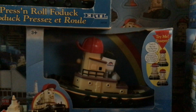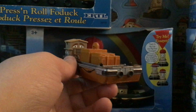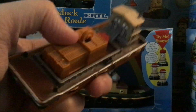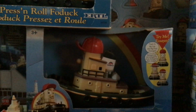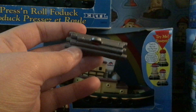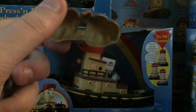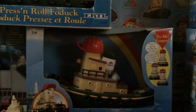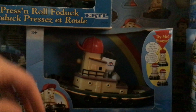Alright, and then the other Ertl that I have, again, in terms of barges, here is the Thrills and Chills Seeker, Brunswick. You can see he does have a little piece of cargo that comes with him. This is actually not the only piece of cargo he comes with. There's a set of pipes that he comes with, and then whatever this is supposed to be, like some kind of bumpers or whatever it is. But yeah, there's those in the back.